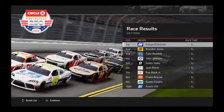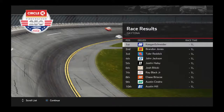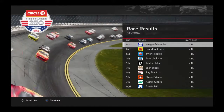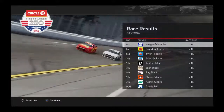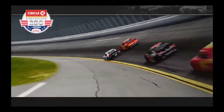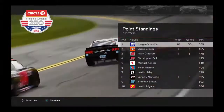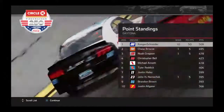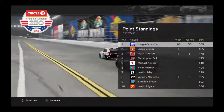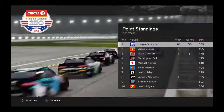Brandon Jones ended up second at the time of the caution, Reddick third. Chase Briscoe fell all the way back to 8th. So we are going to expand the points lead a little bit more on him with the win and him finishing back in the 8th position despite the fact he was up there late. Get our 10th win of the season as we now currently have a 14-point lead over Briscoe for the regular season title. Great race here at Daytona.